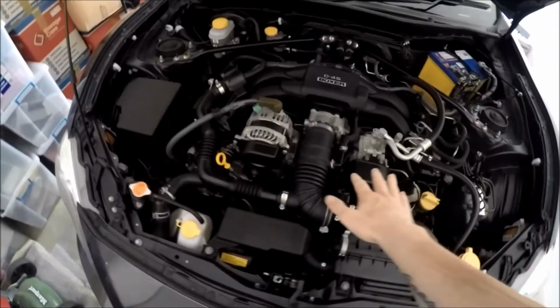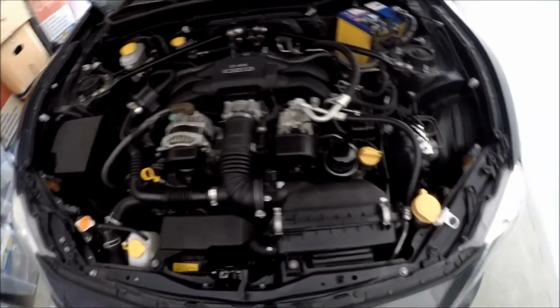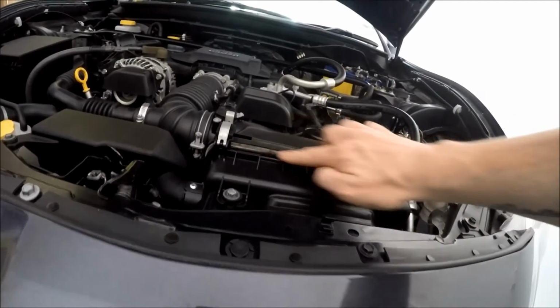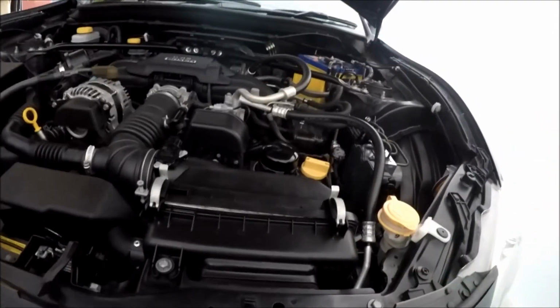I've already started cleaning this. This is a FA20, it's a boxer engine, 2 litre. Okay, you can see I've already cleaned all the caps. Just started wiping everything down with some paper towels just where it's greasy. I need the airbox locked or reseated. There's something wrong here, it just doesn't fit right. I've gotten a K&N to replace it, and this one's actually quite filthy and needs to be replaced now.